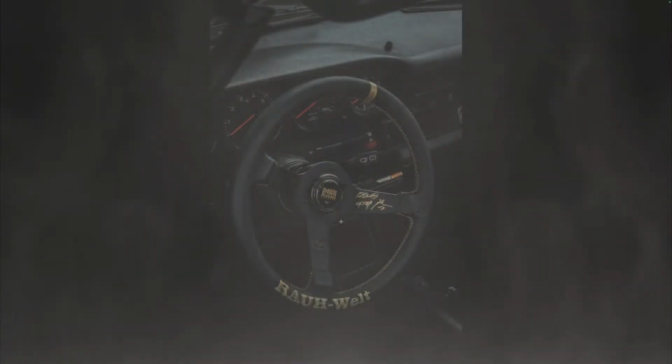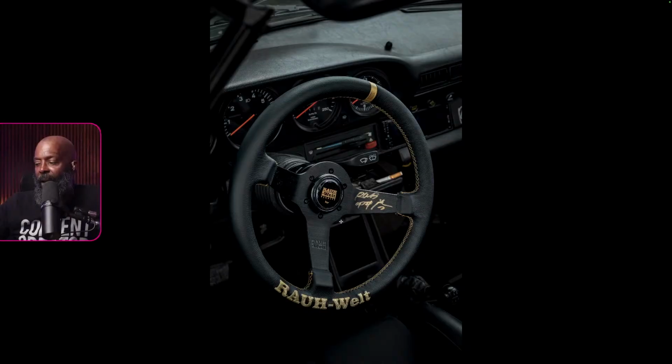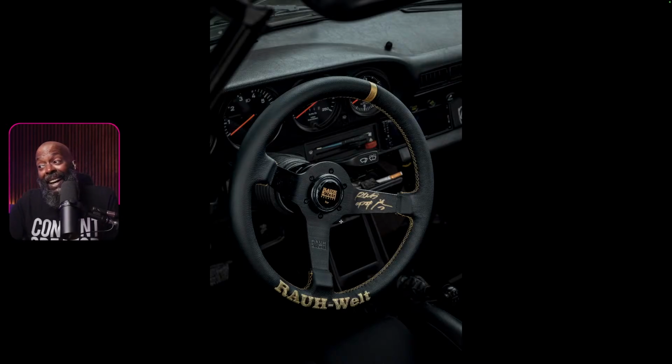Sean, I haven't seen any interior details from you for a while. I'm sure I know Welt. I know Welt for Porsche, and they do customizations for Porsche. I do not know Rauer. But the interior of this Porsche, very nice. It's a vintage Porsche. This looks like a '68, '69. Like, this looks legitimately old.